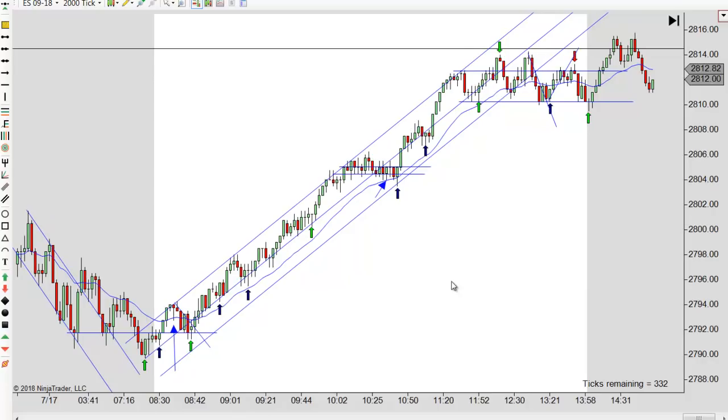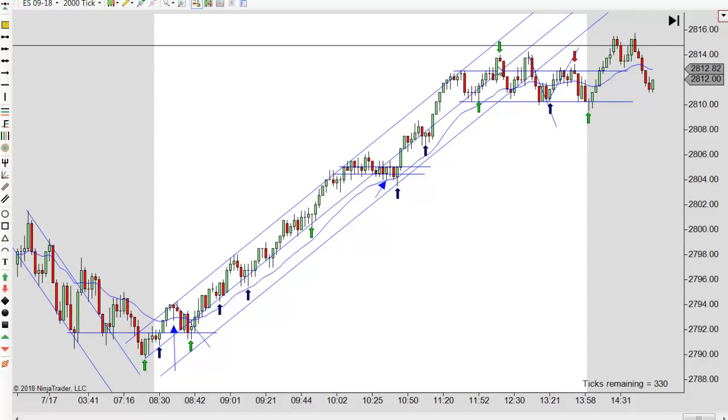Anyway, enough about that. But nice trend today. Not a lot of entries, but later in the day when everybody finally figured out that, hey, this is a strong uptrend, every time it would take off again, it was a big move and easy runners on a couple of these.